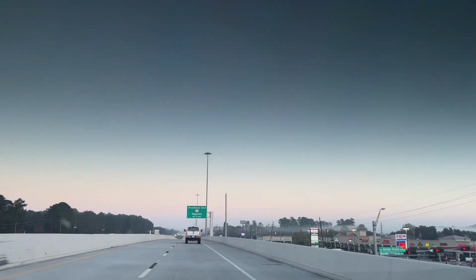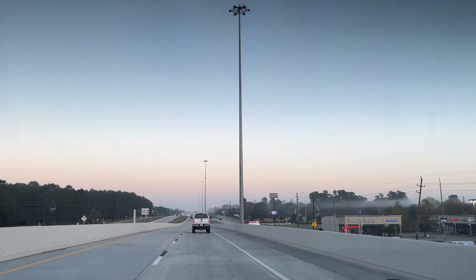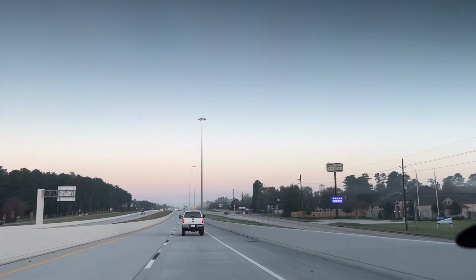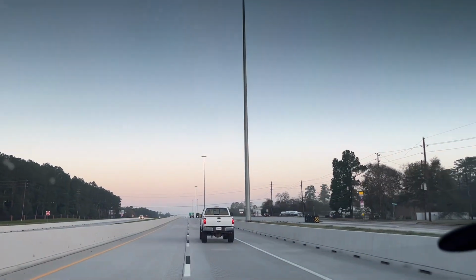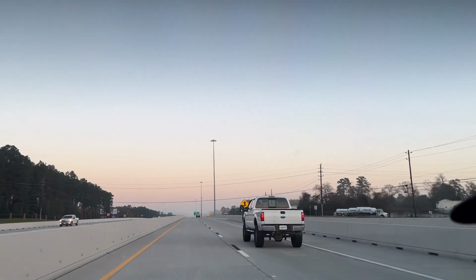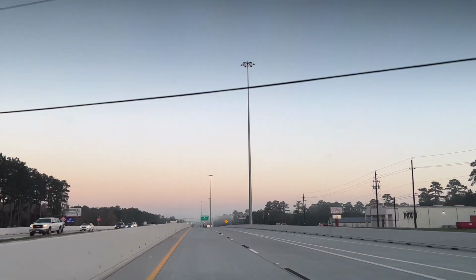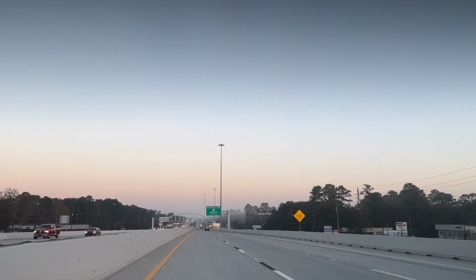So we're actually coming up on the exit for Wood Trace, and check out down below. If I remember, I'm going to give you some Wood Trace videos, but you can also search the channel. As you get into Tomball and Pinehurst, you also have Magnolia up here. I believe it's on both sides of the highway, but I definitely know it's on the east side of the highway. It's probably on the west side as well.